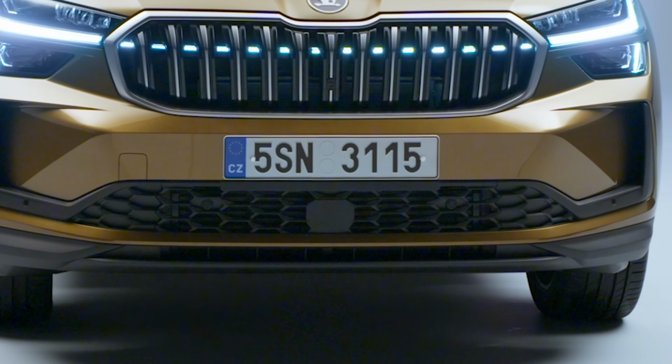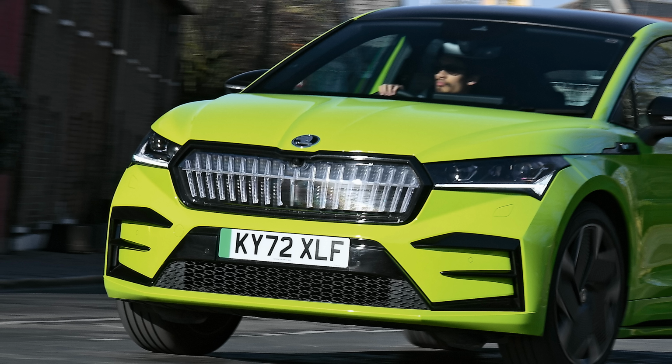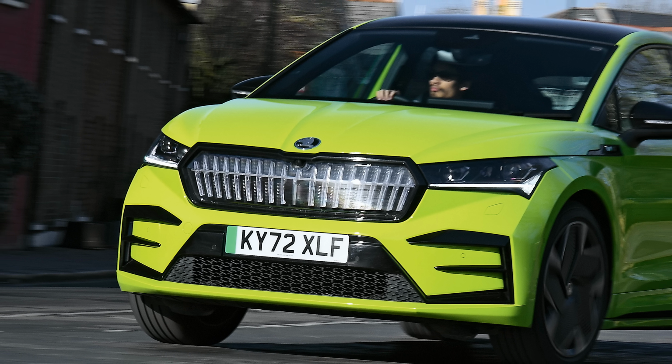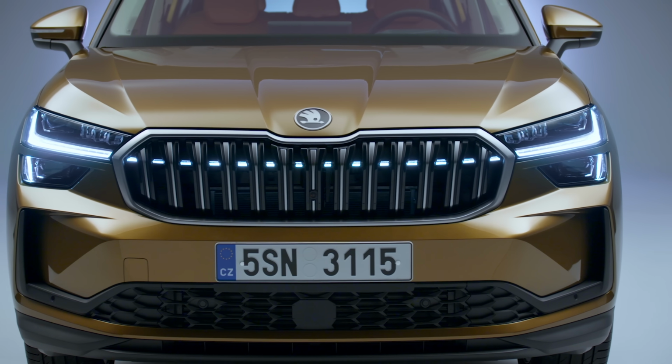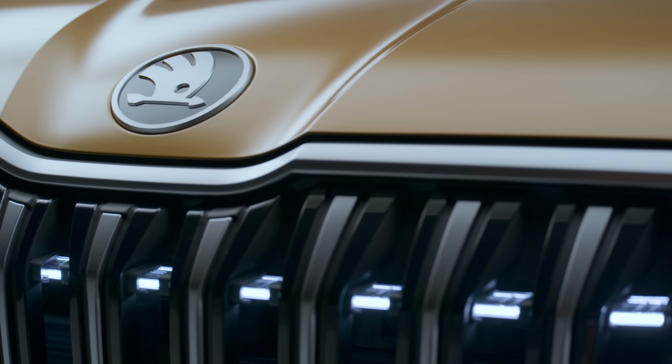As an option, you can add an LED strip behind it to illuminate it, similar to what the fully electric Skoda Enyaq offers. Would you give this a tick on the options list? This is also the first production car to feature Skoda's new, mildly different logo as well.